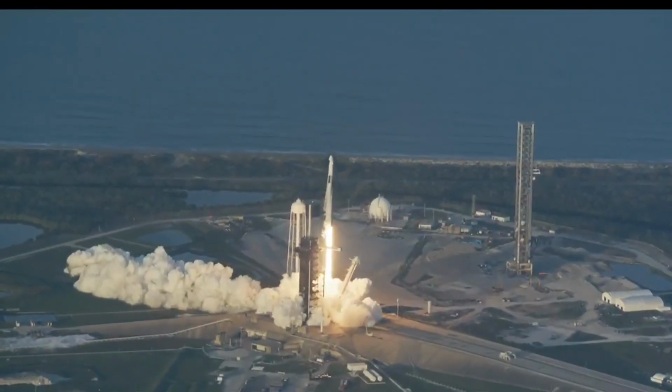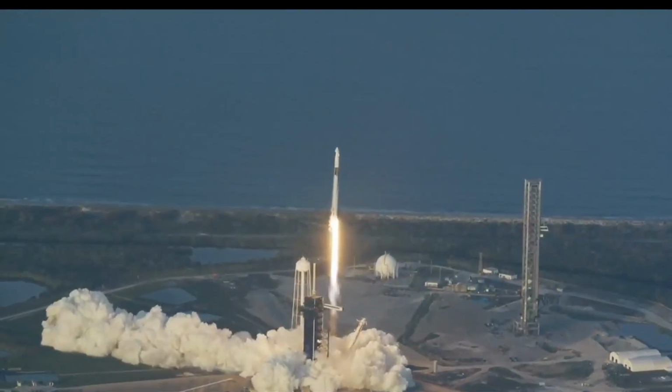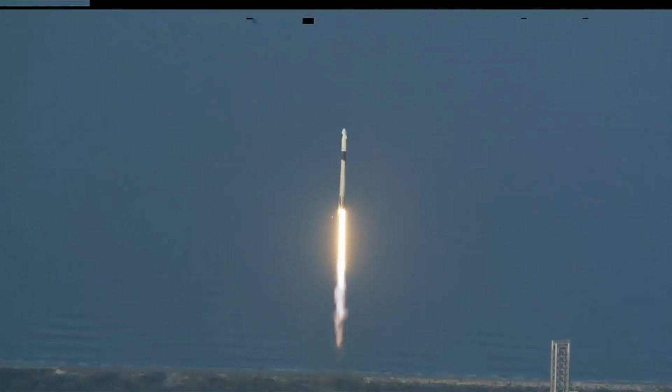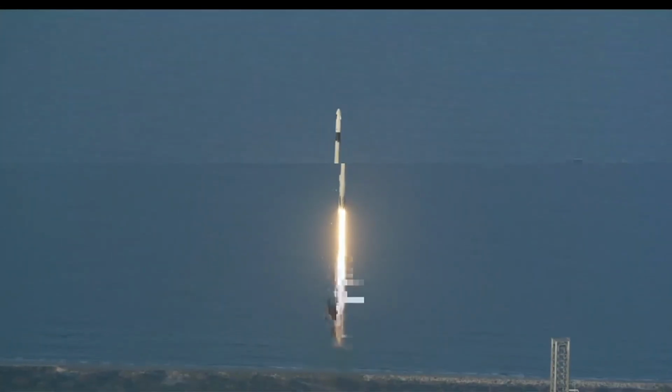Crew-10. Copy, 1 Alpha. And liftoff of Crew-10, now soaring to the International Space Station. 1.7 million pounds of thrust, now propelling Falcon 9 and Crew-10. And we're continuing to get good call-outs on the first stage performance so far.